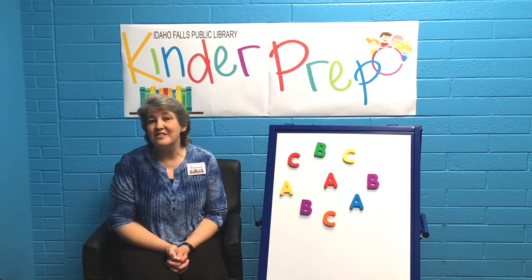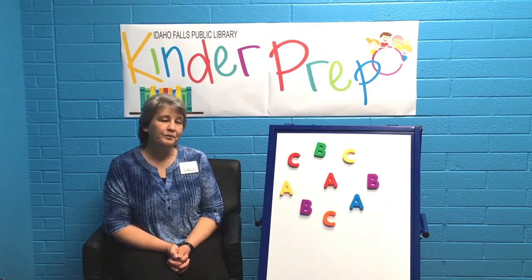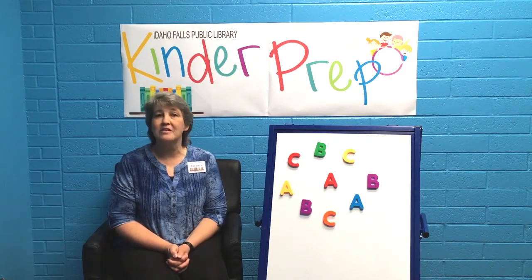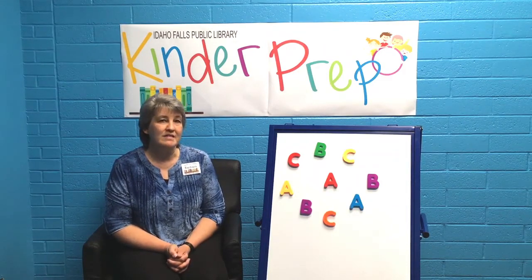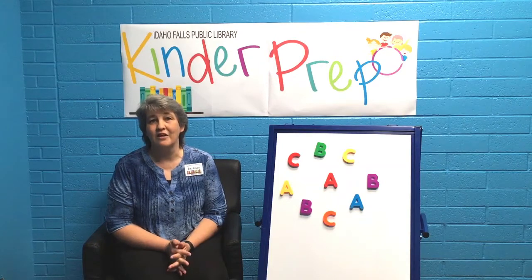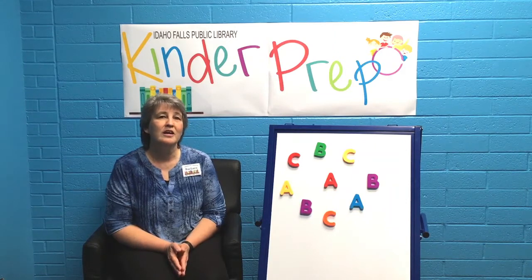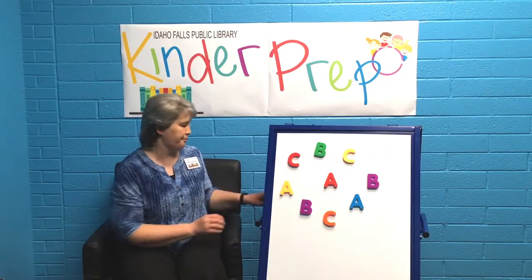So another skill that we're going to be working on every week are the letters of the alphabet. When we first learn the letters of the alphabet, we often start with the capital letters because they are easier to learn. They're more distinct in their shape. But you can learn both the capital and lowercase at the same time if you want. Another skill that they need to know is the sounds that the letter makes. They don't have to know all of the sounds when they begin kindergarten, but the teachers would like them to know that letters make sounds.